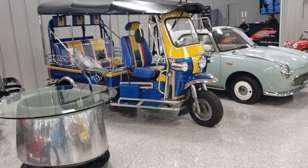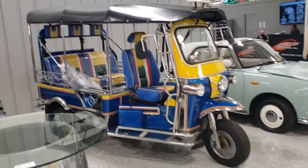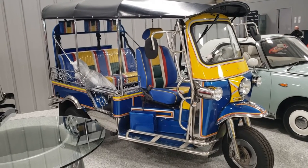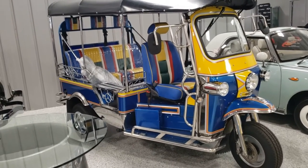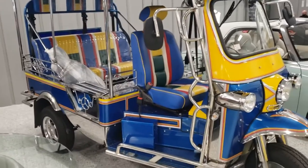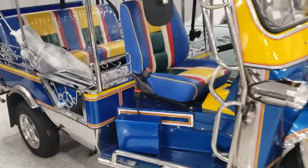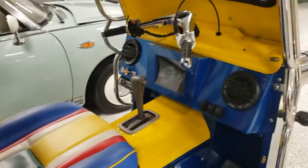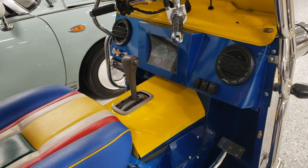This is a tuk-tuk. You go to Indonesia or Vietnam, some of the South Asian countries there, you have these tuk-tuks where you ride in the back, and your driver drives. This is a pretty big one. This is a massive tuk-tuk, actually. So the driver rides you around. This is an automatic. This is like brand new. This isn't like a traditional tuk-tuk.